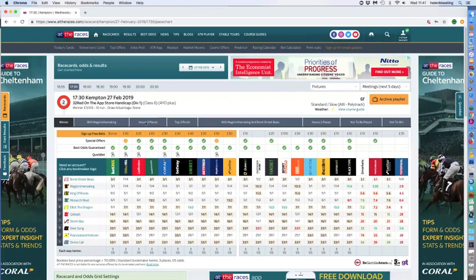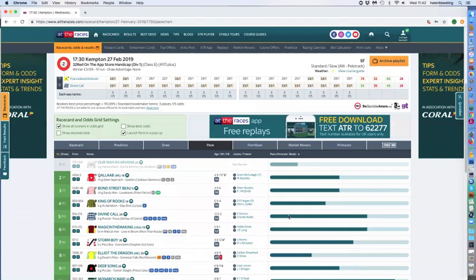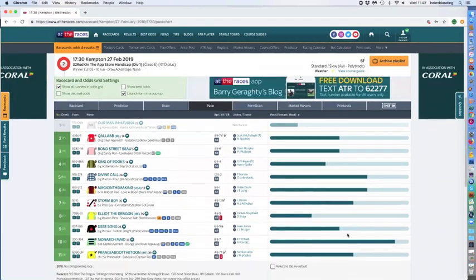So here we are at the races. It's the 5:30 at Kempton, and Monarch Maid isn't at 11 anymore. In fact, it's trading at 8.6, and we can see one of the reasons why. Here's the pace analysis, which shows that Monarch Maid is by far the paciest horse from the start and wants to be in front.